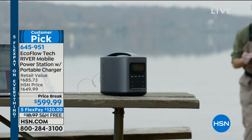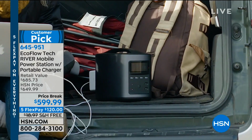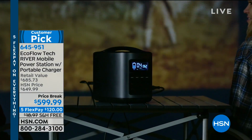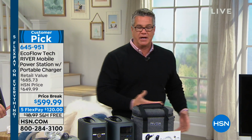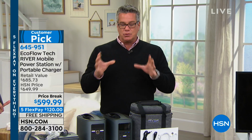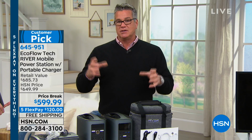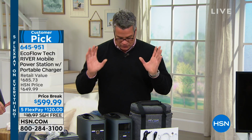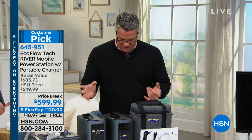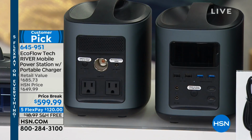You'll be amazed at what you can plug into this. Over 400 watts of power capacity flows through this charger. Whether you need to charge any device, a phone, a tablet, a light, a fan, it could be a mini refrigerator, it could be a TV, whatever you need to plug in, you've got 11 different ports and different ways you can plug stuff in, and you recharge this and use it over and over again. It's super sleek in its design. It has every type of charge from the AC to the 12-volt to the USB, everything you could possibly need.